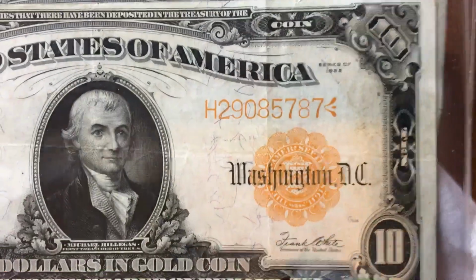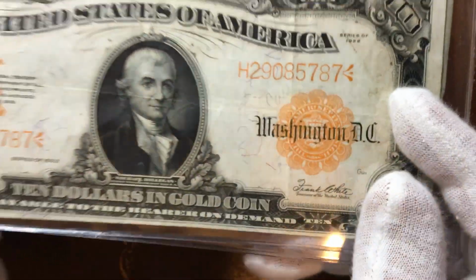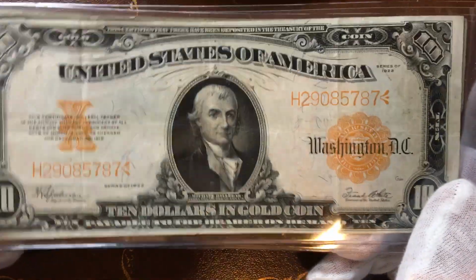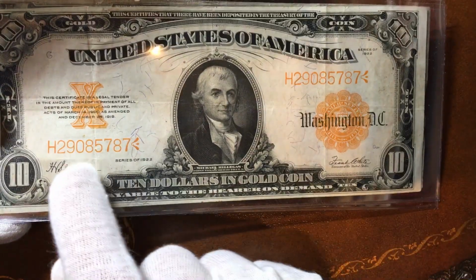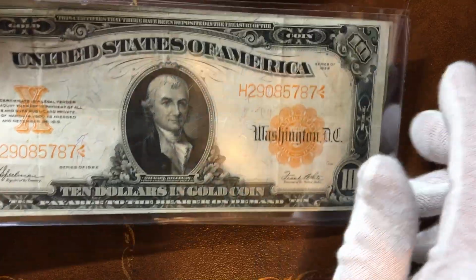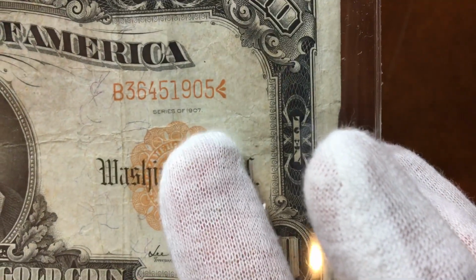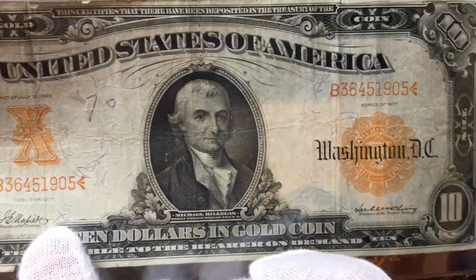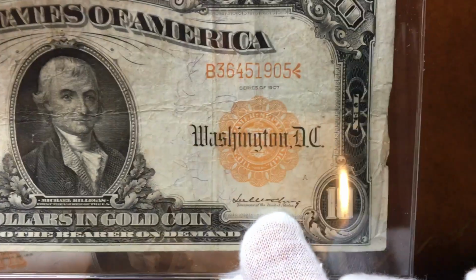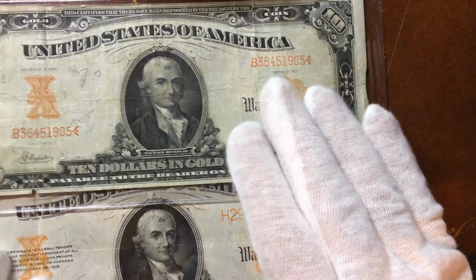On these guys, there's a couple different things to note. This is a series of 1922, and the other thing that paper money collectors will look at is the signature combination. This is Spielman and White. Now if we look at the other note, what you're going to see is that this is actually a series of 1907, and this signature combination is Napier and McClung. Now after that, there's a lot of little sub-varieties.